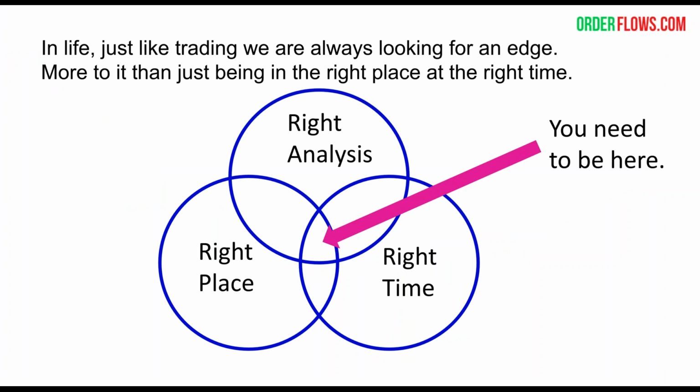So in life, just like trading, you're always looking for an edge. There's more to it than just being in the right place at the right time. Honestly, my brother is a very successful investment banker. And I used to always tell people, well, he got lucky. He was in the right place at the right time. He was actually in advertising before that. But he went to Northwestern Business School, and that's how he got into investment banking. And you say, well, if it's because of the school, etc.